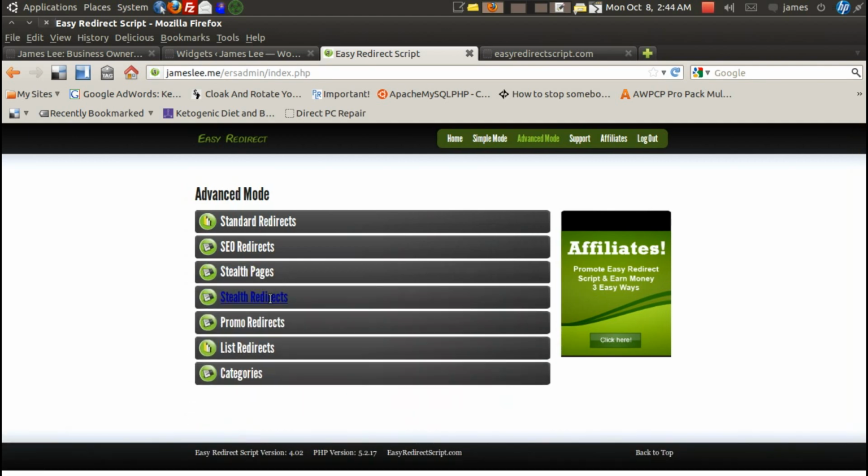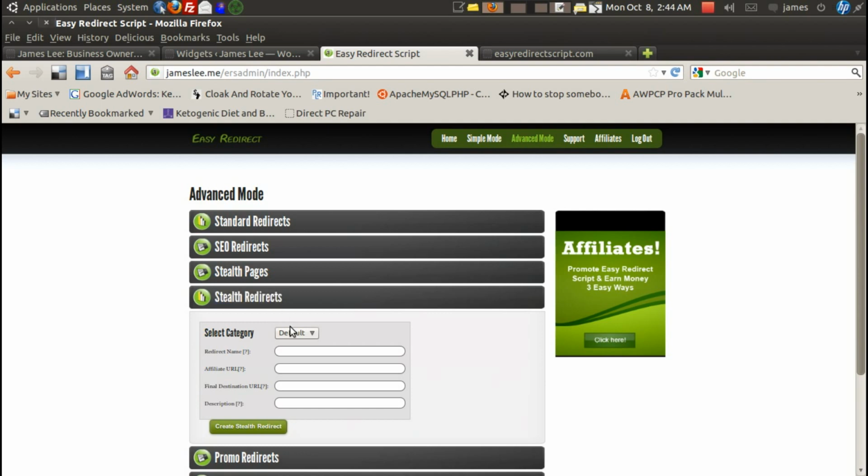But the stealth redirects, these are really neat. I like these. These are where you put in your redirect name, just like we did earlier, the affiliate URL, which is the destination you really want them to hit, but the final destination URL is what you want them to see. So basically I can do the redirect name, the affiliate URL is whatever with the long code in it, and then the final destination I can just set it as their plain home page, and then it's going to bounce them through that affiliate link, and then their ultimate landing page is going to be just the home page. They're not going to see your affiliate ID at all. It's just another way of cloaking your affiliate ID, which is awesome. I use this one only. That's about the only one I use under the advanced section.